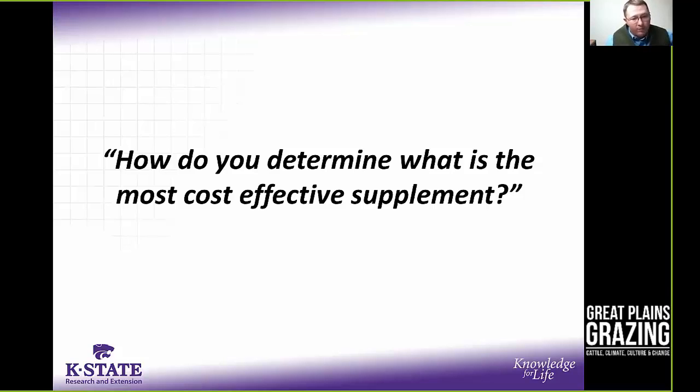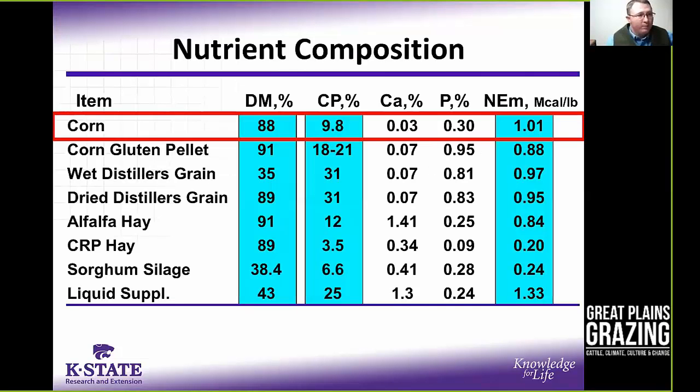Taking a much broader approach is important, especially given that at certain times of the year we may be looking for an energy supplement, or under different climate conditions such as drought, looking for an energy supplement relative to a protein supplement. It's really important to take a step back and look at the nutrient composition of some of the different feedstuffs that might be available.